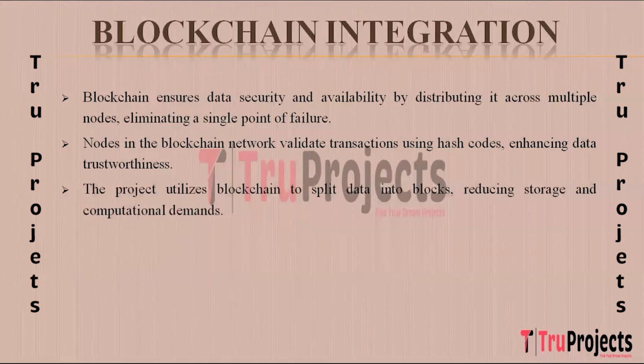The project uses blockchain to split data into blocks. This approach reduces the amount of storage space and computational power required. By dividing data into manageable blocks, the project makes data management more efficient and cost effective while still benefiting from the security features of blockchain.